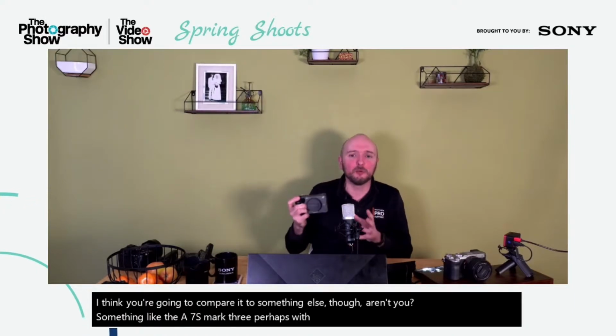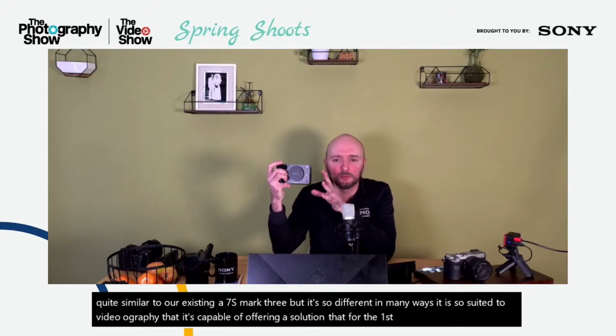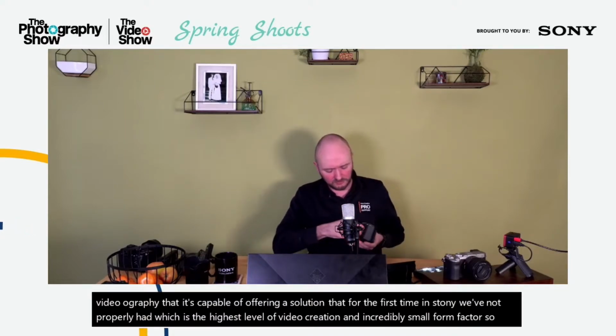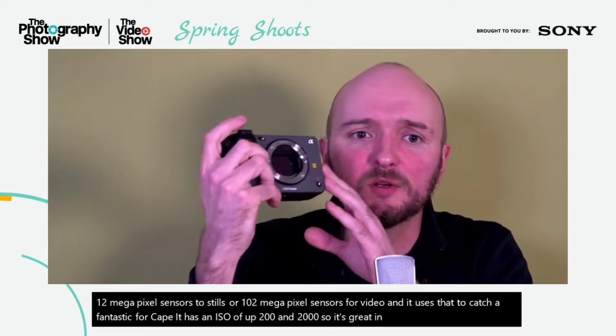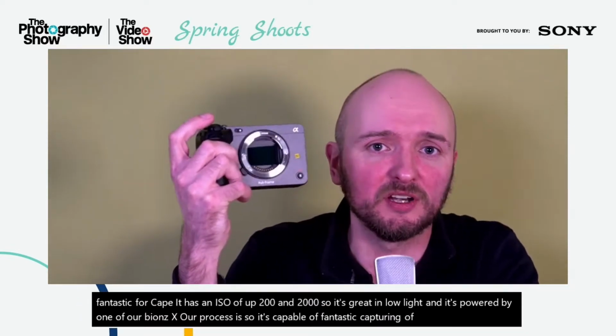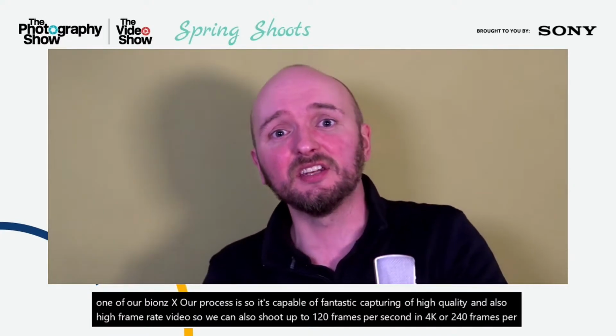With this particular product, it may look on paper quite similar to our existing A7S Mark III, but it's so different in many ways. It is so well suited to videography that it's capable of offering a solution that for the first time at Sony, we've not properly had, which is the highest level of video creation in an incredibly small form factor. So with this particular product, we have a large full frame sensor. It's one of our 12 megapixel sensors for stills or 10.2 megapixel sensors for video. And it uses that to capture fantastic 4K. It has an ISO of up to 102,000, so it's great in low light. And it's powered by one of our BIONZ XR processors. So it's capable of fantastic capturing of high quality and also high frame rate video. So we can also shoot up to 120 frames per second in 4K or 240 frames per second in HD. It's an absolute powerhouse.